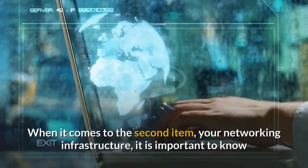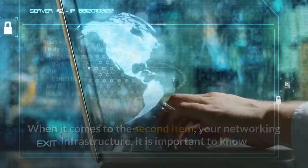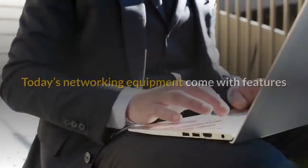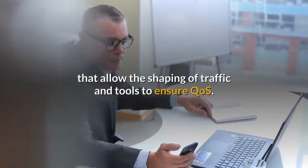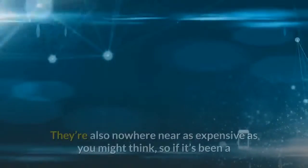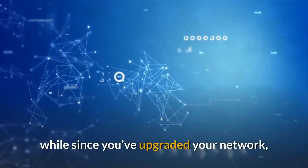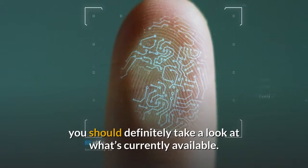When it comes to the second item, your networking infrastructure, it is important to know that the switches and routers of today are far more advanced than the ones you may be running now. Today's networking equipment comes with features that allow the shaping of traffic and tools to ensure quality of service. They are also nowhere near as expensive as you might think, so if it's been a while since you've upgraded your network, you should definitely take a look at what's currently available.